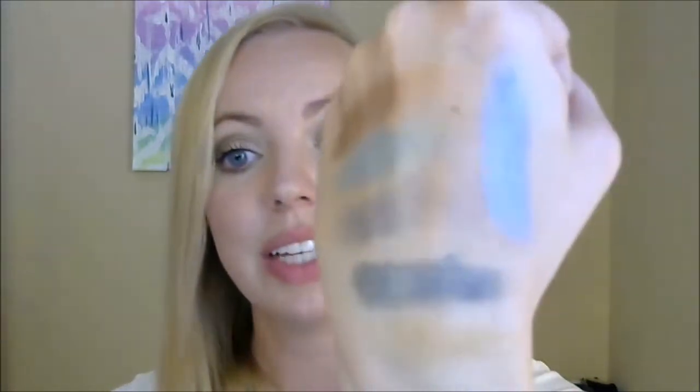These colors are phenomenal. Let me show you this steely blue. It's so good. Oh my gosh. It's so pigmented. Look at this blue from Almay. Oh, it's amazing.